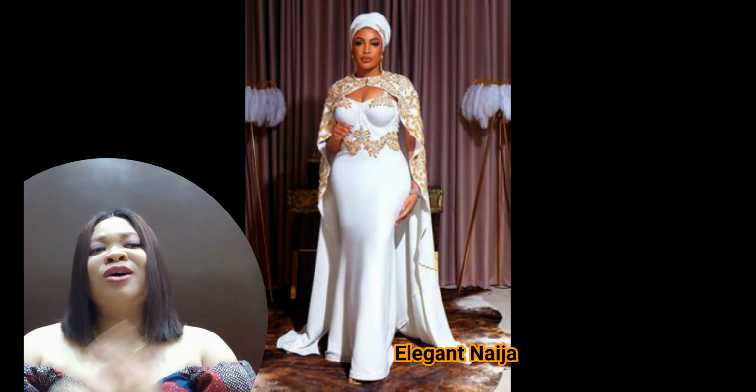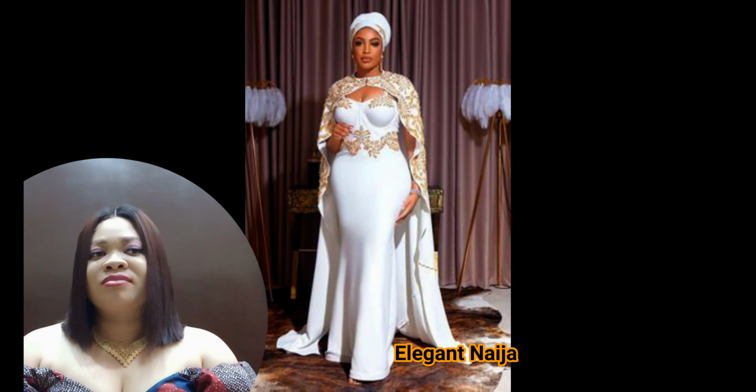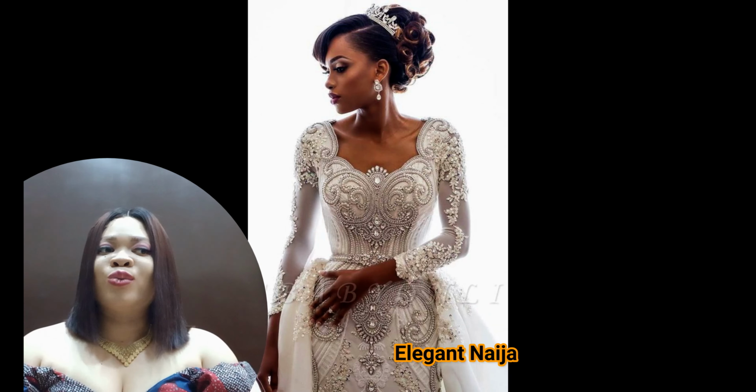So let us allow you to go through a catalog of wedding gowns that we have for you.